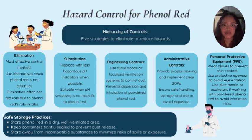Controlling hazard associated with phenol red requires following the hierarchy of controls, a framework that prioritizes methods to either eliminate hazard or minimize potential harm. This approach includes 5 main strategies: elimination, substitution, engineering controls, administrative controls, and PPE. The most effective control is eliminating the hazard entirely.